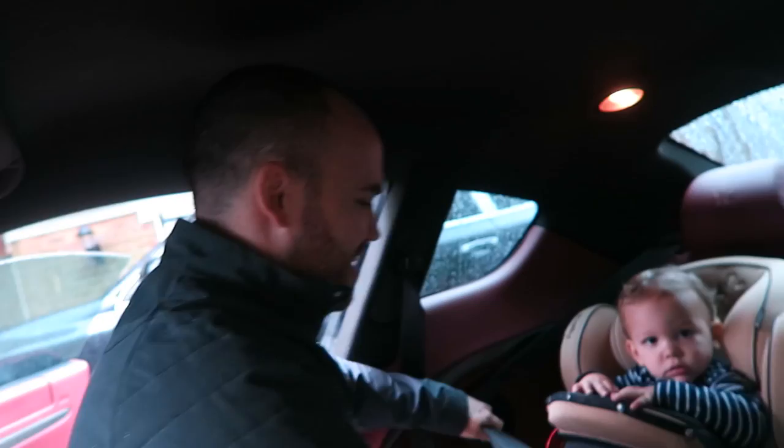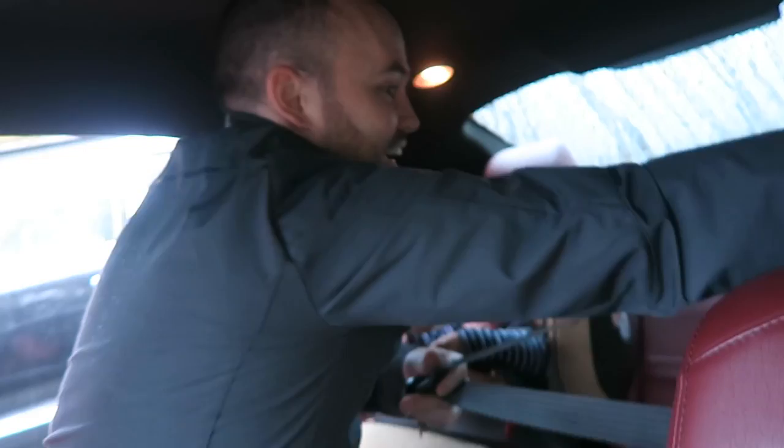This is how we do things around here. So Jonathan's sitting in the middle, behind his seat, strapping them both in. I've jumped in. And this is how we keep dry. Do you know what? This is actually better than a four-door car because you couldn't do this in a four-door car. So we've actually figured out a way to make two-door cars work for families.